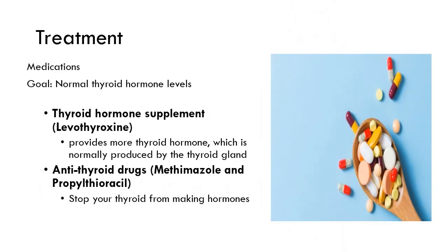Treatment modalities will include medical and surgical treatment. For medical treatment, the aim is to return thyroid hormone levels to normal and to maintain these normal function. Thyroid hormone supplement and anti-thyroid drugs may be employed to maintain normal thyroid hormones whenever necessary. It is important to keep the patient at a euthyroid state in order to maximize healthiness and well-being for our thyroid patients.